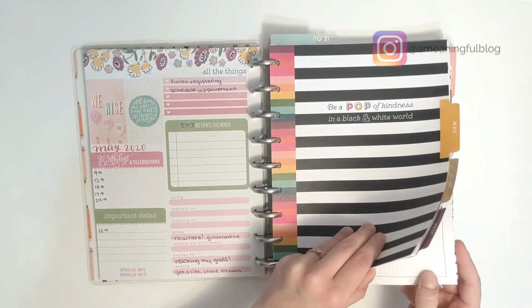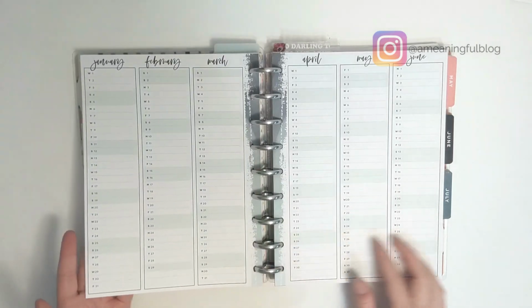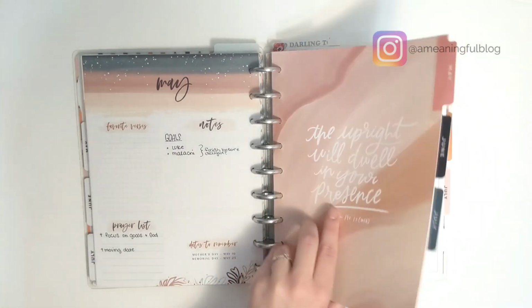I only keep 3 months at a time on this planner, and I use sticky notes for future events that are going to happen in a month that we are not in. So we're in May right now, so any events that come up in June or July will go in this planner, but they'll go on sticky notes.